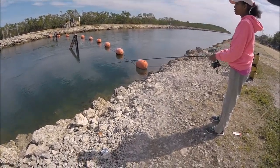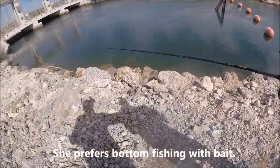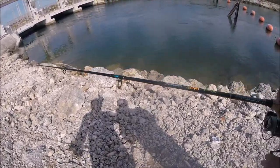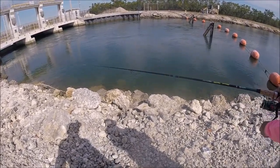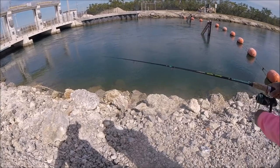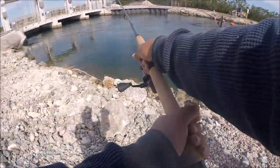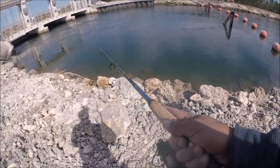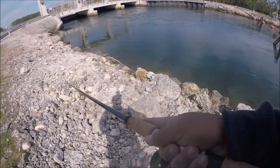You better hurry because you're gonna get around that pipe. Now what you want to do is this: drop it, twitch it, reel, do it like that. Just keep doing that. Tighten up your line a little bit, reel faster. Yeah, just like that. Now you got it. See, cast that way so you don't get stuck on that pipe. See what I'm doing? Just like that.